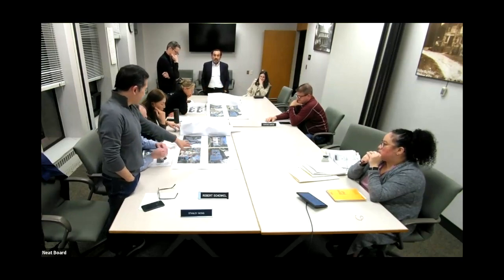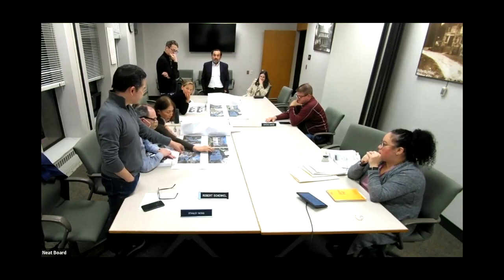From what I remember, the front is more historically significant than the back. Correct, so that's why Gray Williams was okay with these changes. They really had no objection to the rear, so long as it was kept in character, which we did. Is this your house? It's my house. Our house, I'm sorry, I have a roommate.